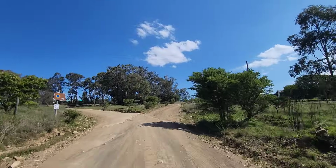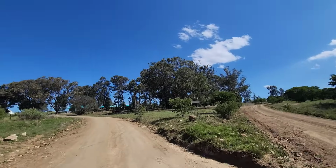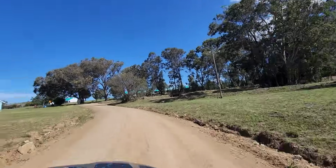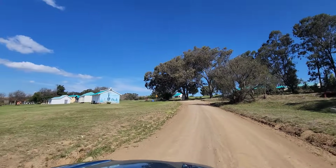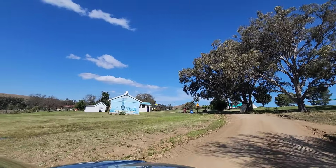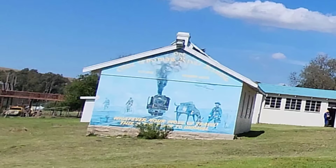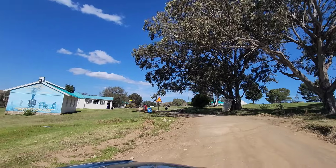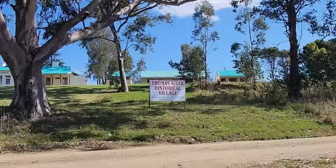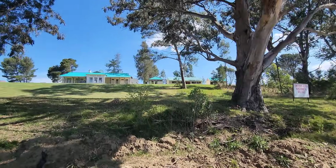Right, or are we turning left? Turning left, I think. Okay. This goes to Triggers Paintball. They're cutting the lawns. Established 1878, Old Thomas River Ramble. No way. 1878, reborn 2003. Whatever your mode of travel, this is the place to unravel. Look here, Thomas River Historical Village. How cool is this? Welcome to Thomas River Historical Village.